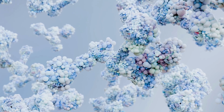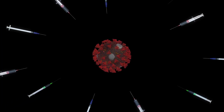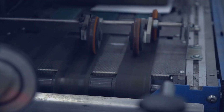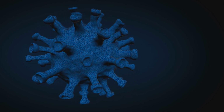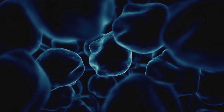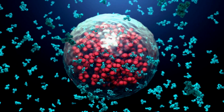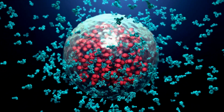Once the ribosomes have built enough antibodies, they need to be packaged and delivered. This is where the Golgi apparatus comes in. Think of the Golgi apparatus as the cell's post office. It puts the antibodies into tiny packages called vesicles and sends them out to the battlefield. The vesicles travel to the edge of the cell and release the antibodies. Now, these tiny warriors can latch onto the viruses, marking them for destruction and preventing them from infecting other cells.